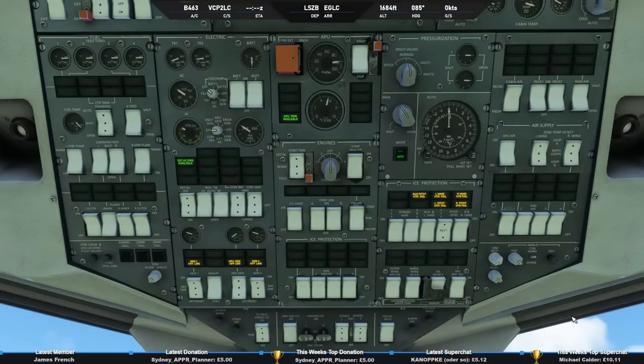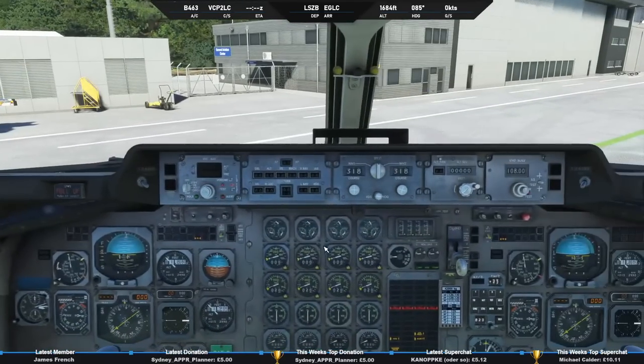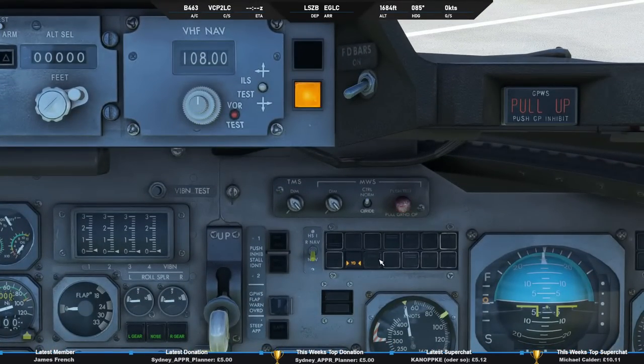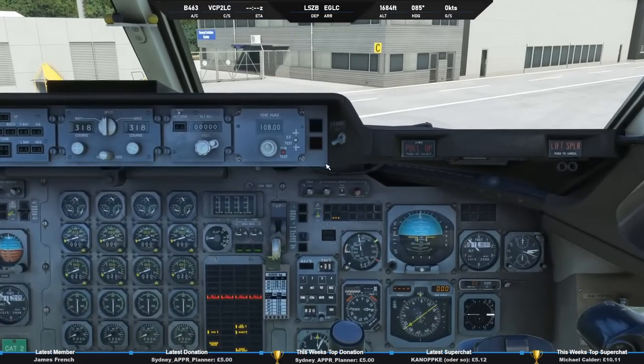Right, so we've configured initially everything we need to do there. Cockpit lighting is set, master warning system. So this has 3 positions. You push it into test. That illuminates this system, and then you pull it out to test all the lights, I think.